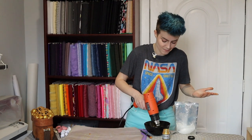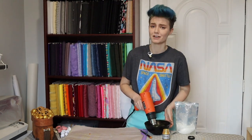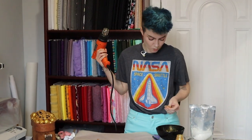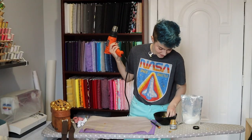It's like when you fly up in the air and you need to pull out your bow in Breath of the Wild and hit the target. It's very stressful, it's very high stakes. I am trying to not ruin my healing mat with heat, which is why I am doing the heating in this bowl. Oh no.